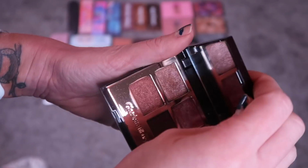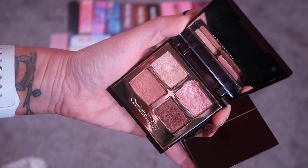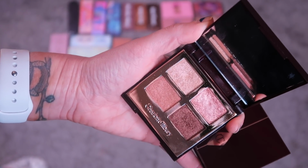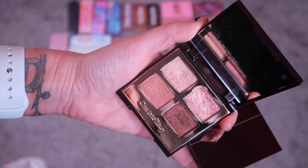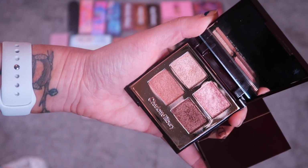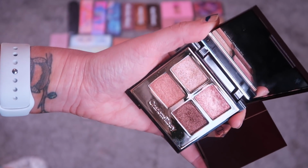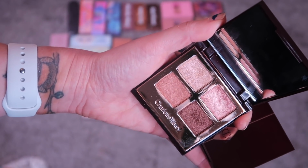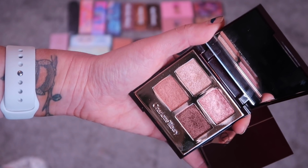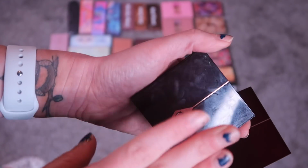And then we have the Palette of Pops, which is currently going in my Pan Every Palette project. However, I think I'm going to declutter this. I really do. I just am not that inspired to reach for this. I feel like I'm kind of forcing myself to use this, and I feel like it would just be so much better in a home with someone who would appreciate this formula more. So I am going to declutter my Charlotte Tilbury Palette of Pops palette.